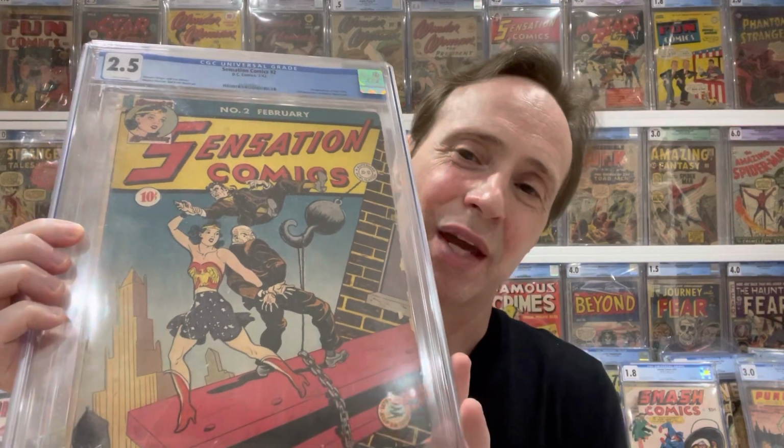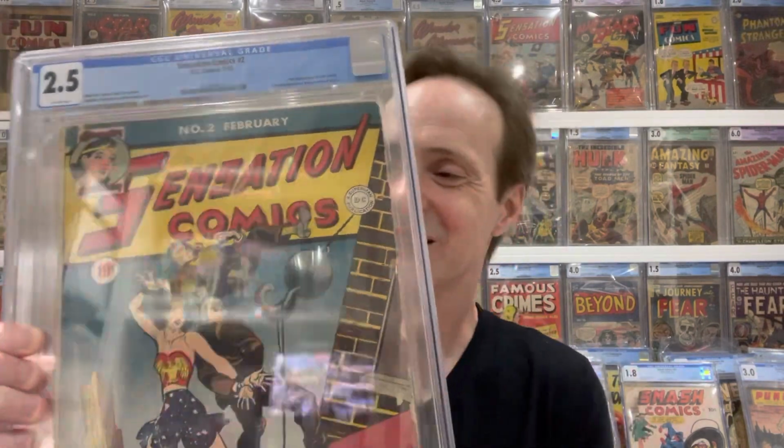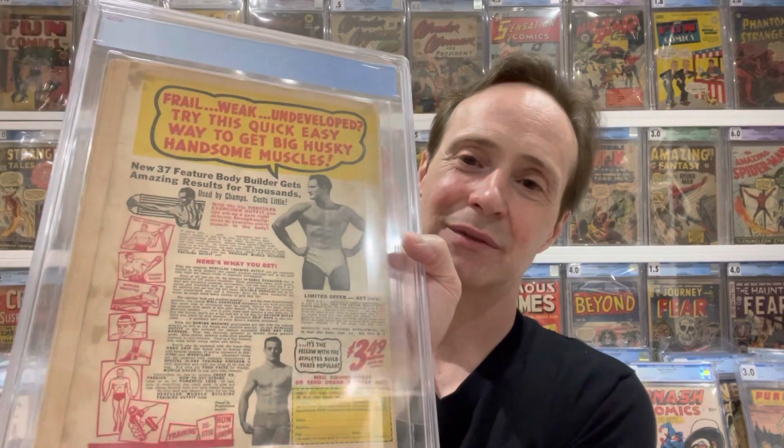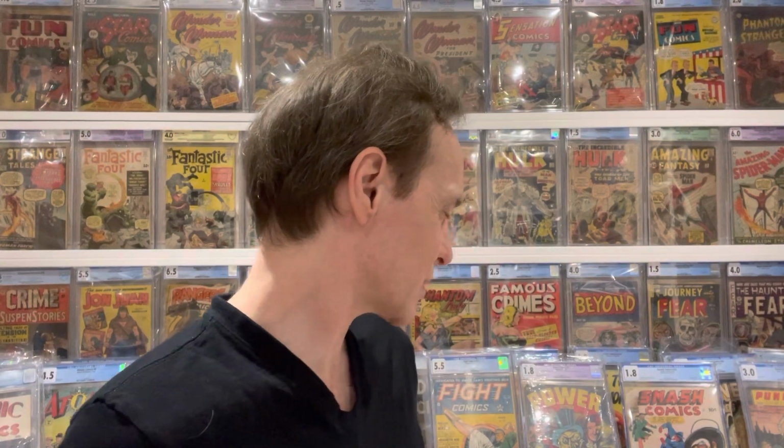But just a great book. Sensation Comics #2 from 1942. Just a wonderful book. And yeah, it's Marston, Finger and Fox stories, Sheldon Moldoff and Irwin Hasen art. Okay, so just kind of cool. And you got good weightlifting or bodybuilding things on the back. Okay, so that's Sensation Comics #2.